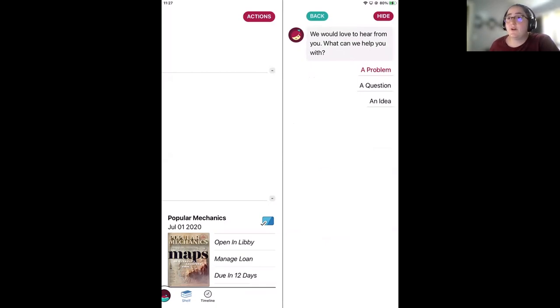So can I borrow more than one audiobook at a time? That's a really good question. So you can borrow 5 books at a time. Those can be all eBooks, all audiobooks, a mixture of the two. So 5 books you'll be able to borrow at once. You'll be able to have 15 holds at once.